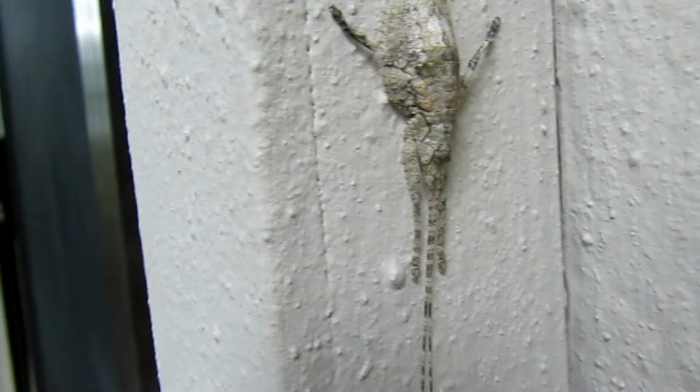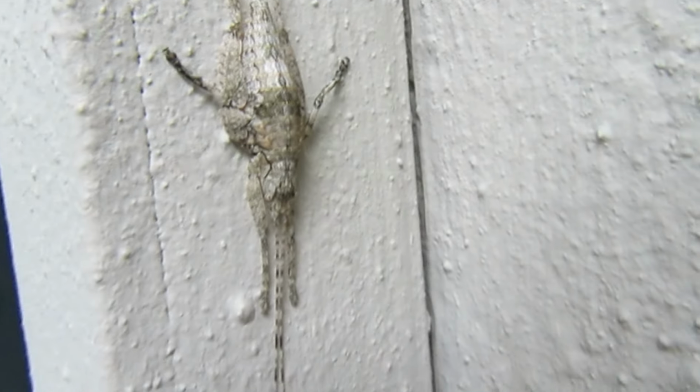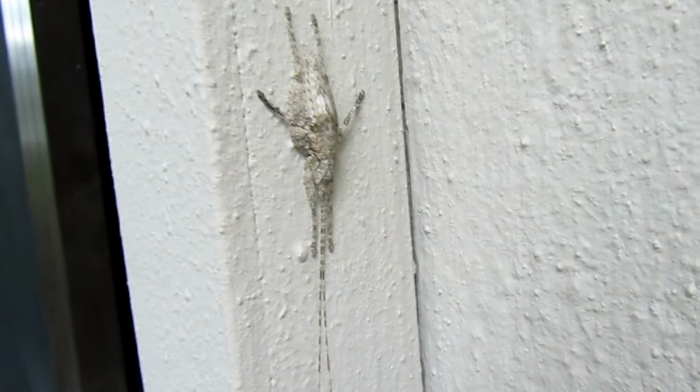This weird little creature is a bark katydid. It's not fully grown, they're a little bit more robust when they're adults, and it's pretty well camouflaged and flattens itself nicely against the wall.